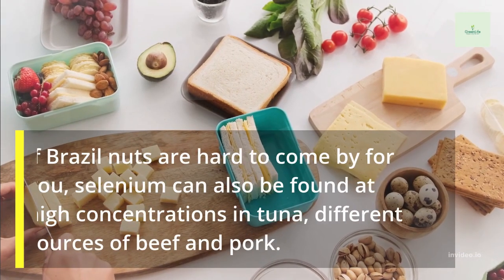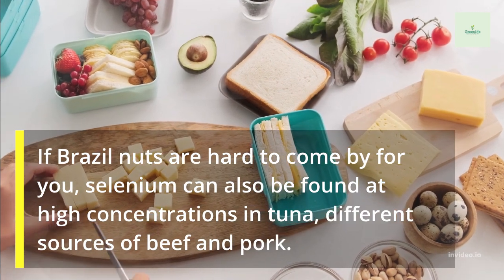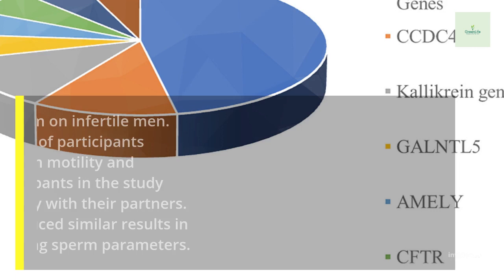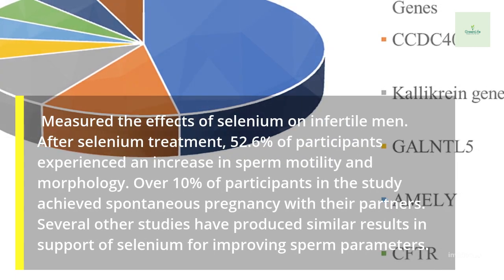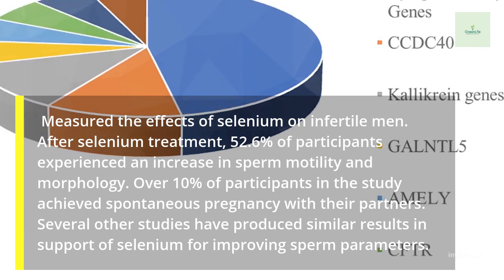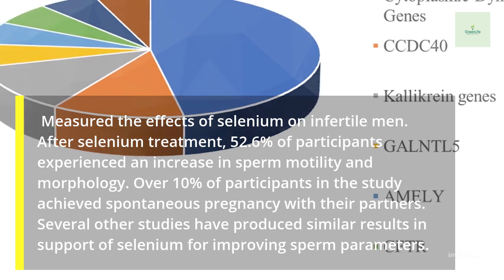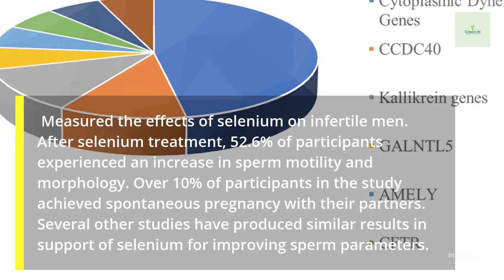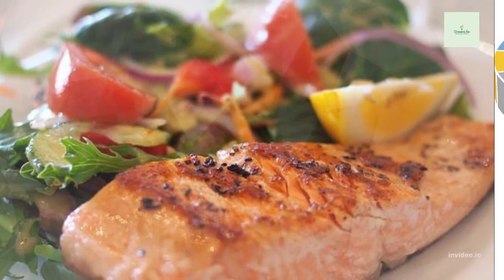If Brazil nuts are hard to come by for you, selenium can also be found at high concentrations in tuna and different sources of beef and pork. One study measured the effects of selenium on infertile men. After selenium treatment, 52.6% of participants experienced an increase in sperm motility and morphology. Over 10% of participants in the study achieved spontaneous pregnancy with their partners. Several other studies have produced similar results in support of selenium for improving sperm parameters.